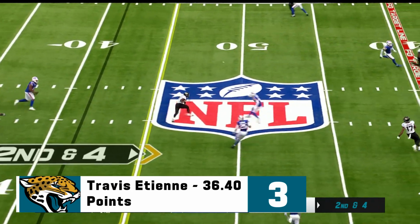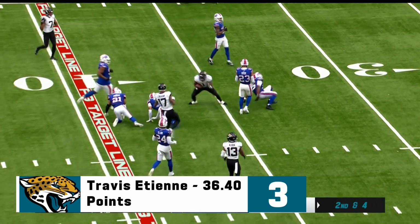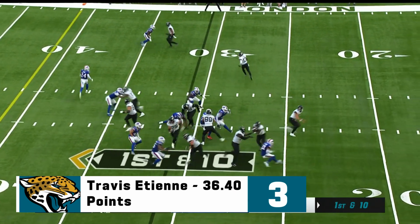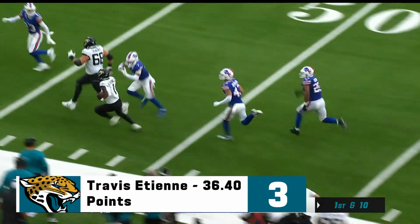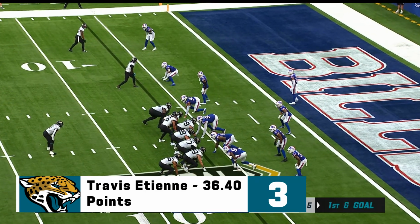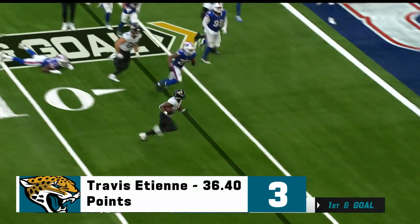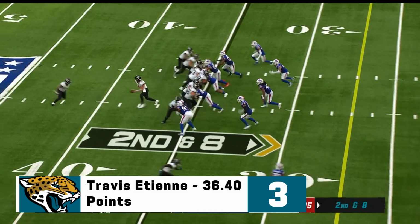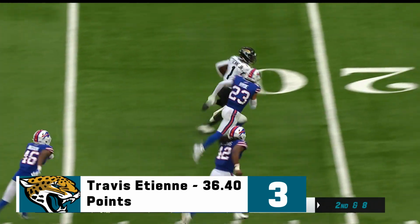Lawrence over to Etienne. Makes a nice move. Etienne all the way down. He doesn't know he's defenseless when the ball could be in his hands, and he used his shoulder nevertheless. Etienne around the end. Etienne in Bills territory. Etienne gaining the edge, and he walks it in. There's Etienne up the middle. Etienne is free. Etienne!